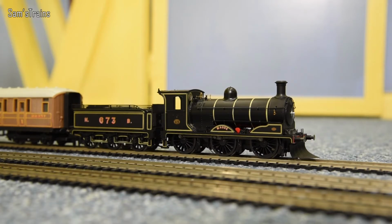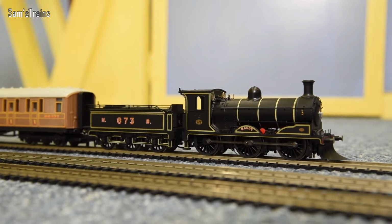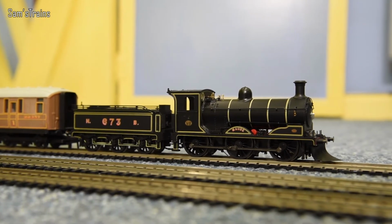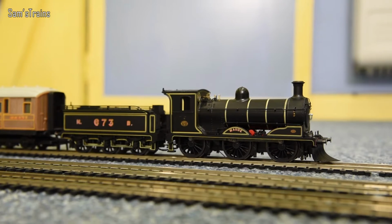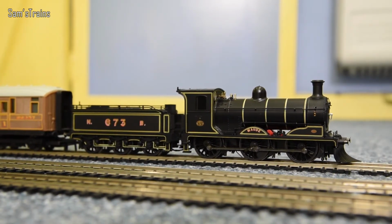Okay, so I think this is going to look lovely, by the way, with LNER coaches. But, of course, the big question is, can she haul 5 of them? I reckon she probably will. Let's try it. Of course, the big test is at slow speed, because there won't be so much torque. Well, she does seem to be moving them. That's pretty good. And, man, this thing looks beautiful. Alright, very nice.